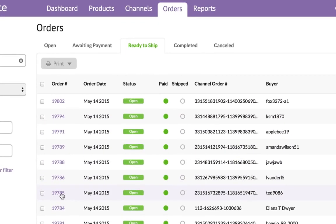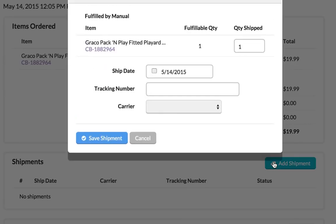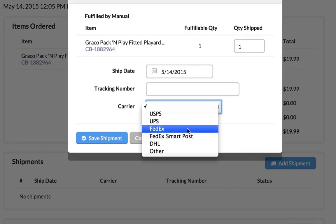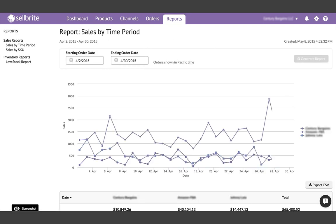Fulfill orders from all your channels with our integrated shipping partners. And let powerful reporting keep you up to speed on your business.